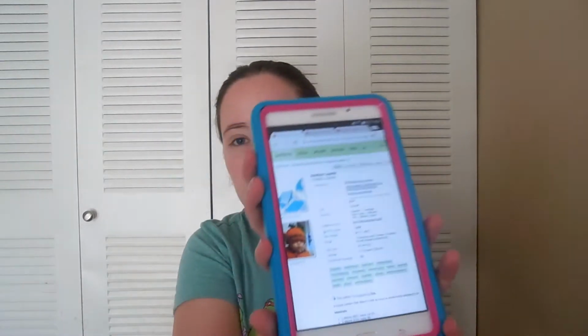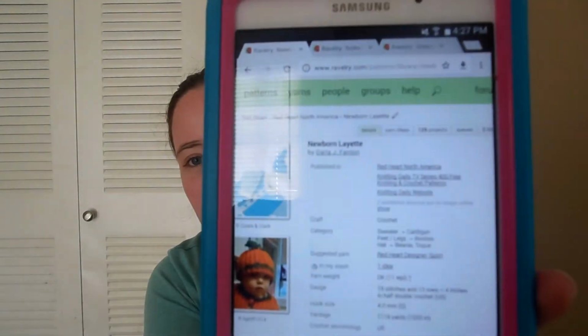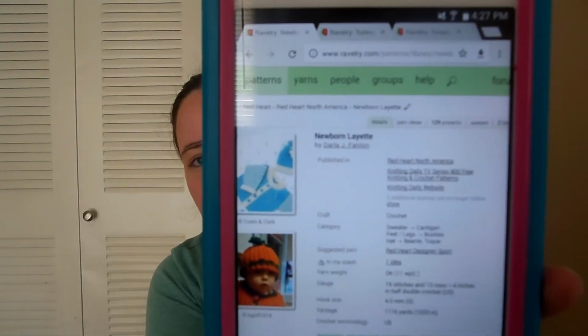I made that for the fair, which if you've watched any of my videos, you know that I'm working on projects non-stop for the fair coming up in September. But the pattern for that is called Newborn Lynette. Lynette, I think that's how you say that. It's by Darla Fanton, and it's free on Ravelry. I don't know if it'll focus, but there it is.